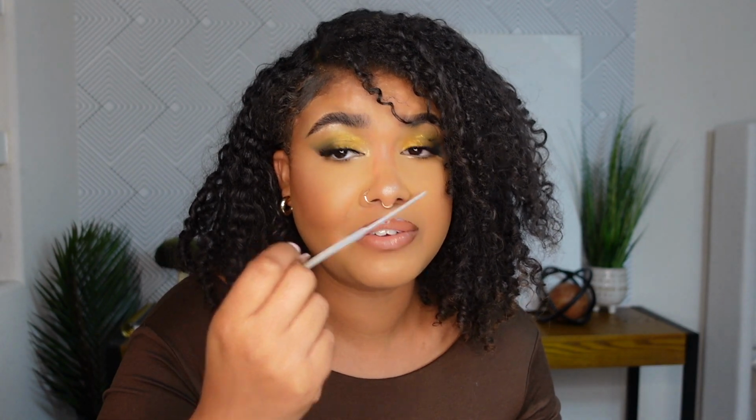If you've tried it and you smelled it on a stick and you weren't a fan, try it on your skin. If you like honey and you like neroli, try it.